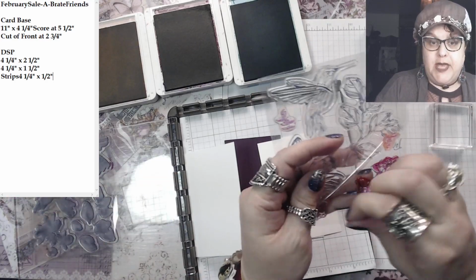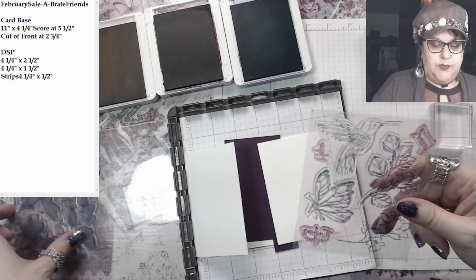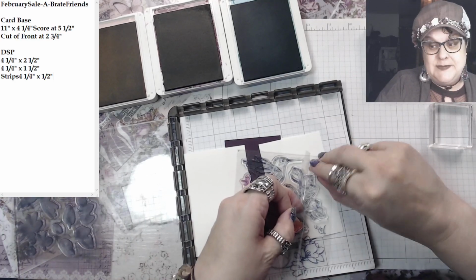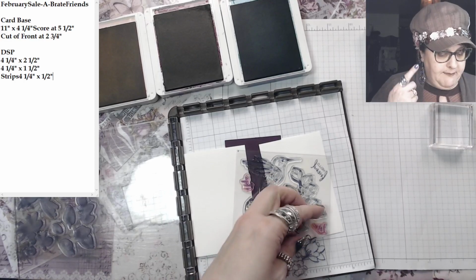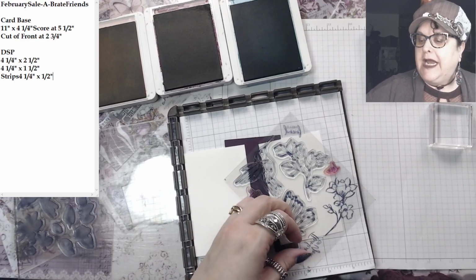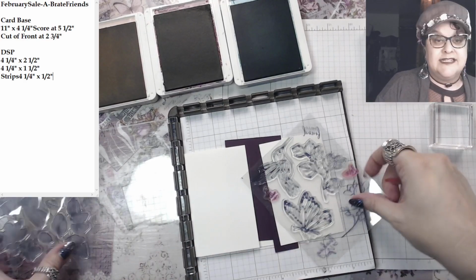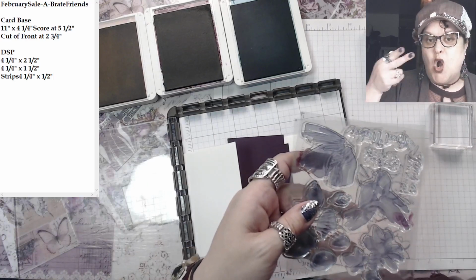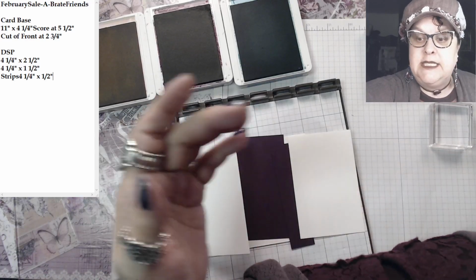hummingbird and that butterfly. This set is so beautiful to me, and I love it so much because it reminds me of my mama. My mom loved hummingbirds, that was her favorite, and I love butterflies, so I kind of feel like this is my mom and I set together. This is like a special, mwah, I love you, Mom, thinking of you, missing you.